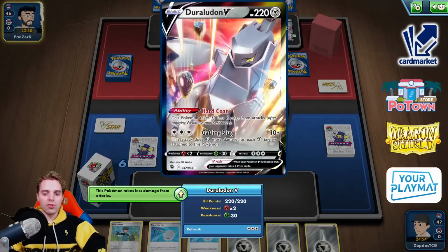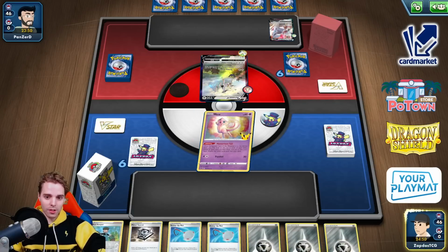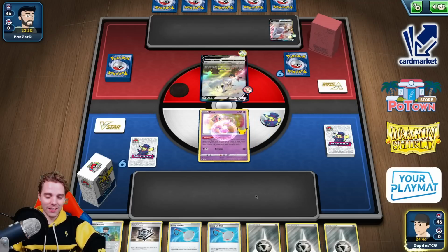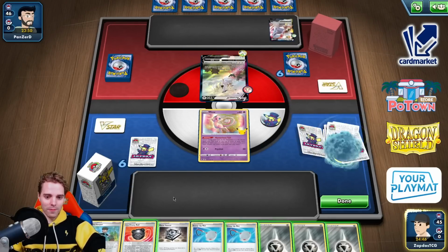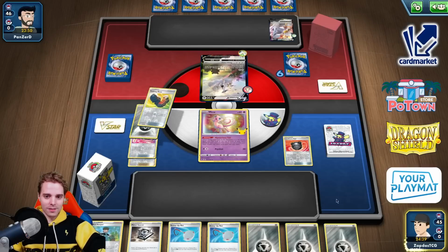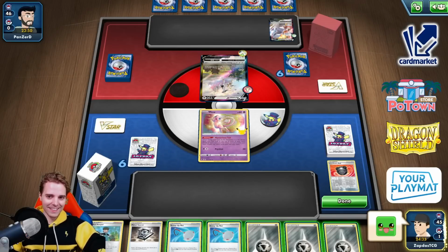Okay, it's Duraludon. Against Duraludon, it's probably better to use this, the V-Starter for that. Okay, we already have a Saucer here. Mysterious Tail. Sweet Heavy Ball. This is tricky. Will there be a Pokemon in there? No, there is not. No, there is not. Oh, they probably have an energy, right?